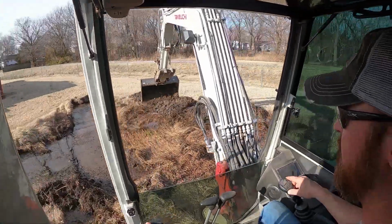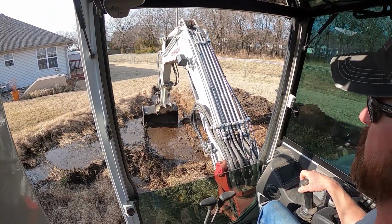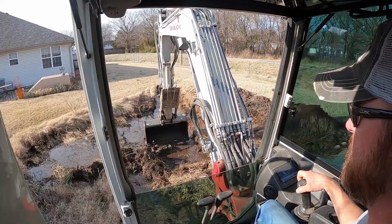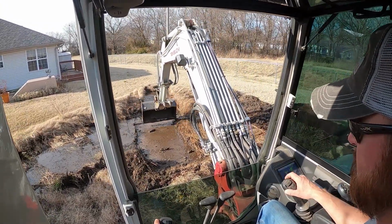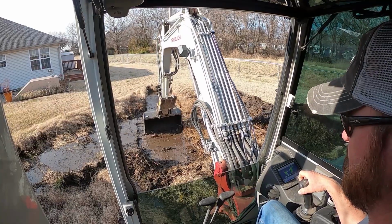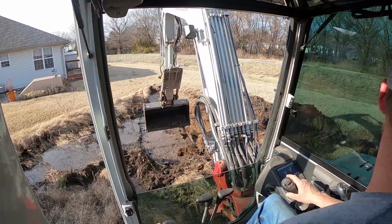Scraping every bit of this grass off, kind of, I don't know, almost like dredging a pond, I guess. I mean, it's draining off at a pretty good rate.